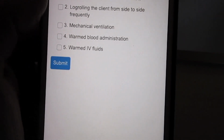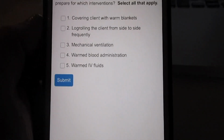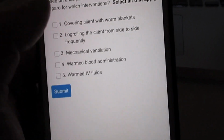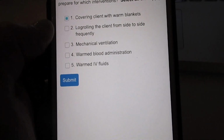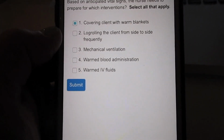So let's answer this question together. They're hypothermic, they almost drowned. So what do you want to do? You want to warm that body up. Covering in warm blankets will do just that. Log rolling from side to side frequently.